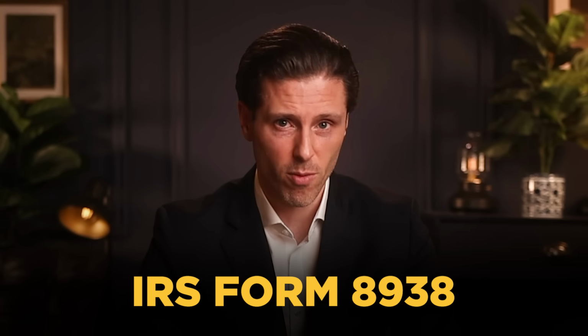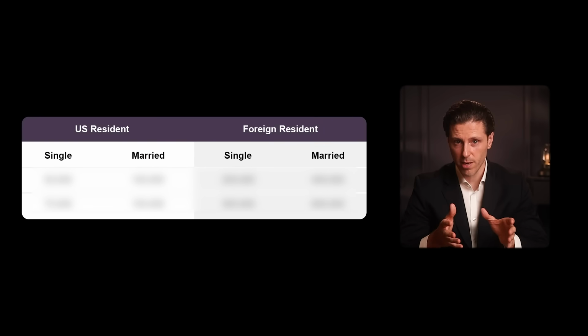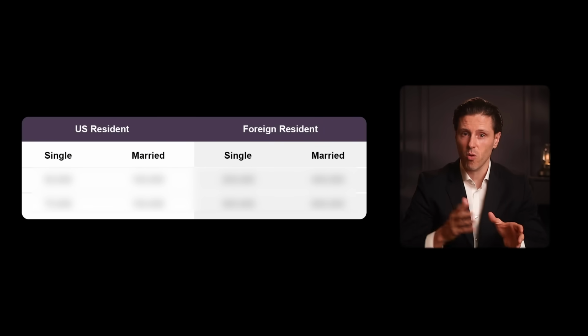Now, next up is Form 8938. Now, this is FATCA reporting, and it just gets attached to your income tax filing. It's pretty easy. Now here, the reporting threshold for your financial accounts is higher than the FBAR, which again was $10,000 in total, and it just applies to everyone across the board.